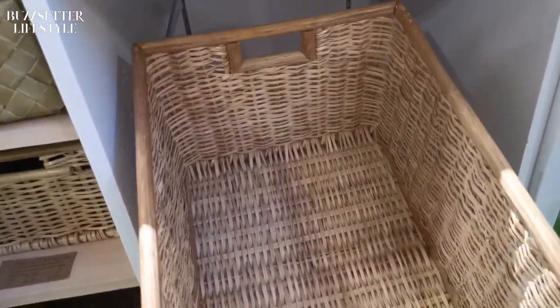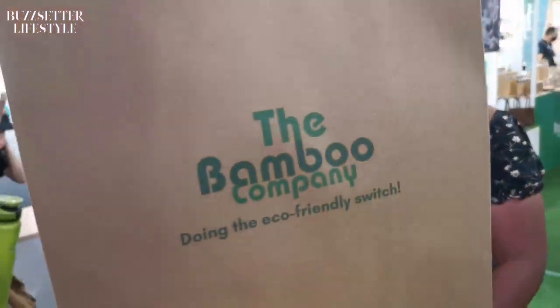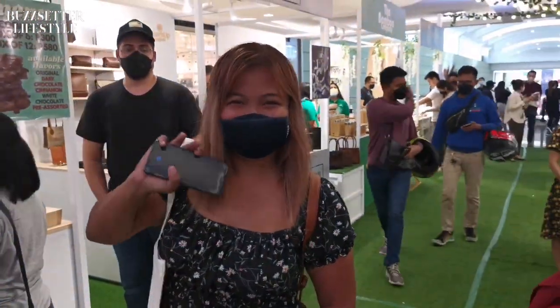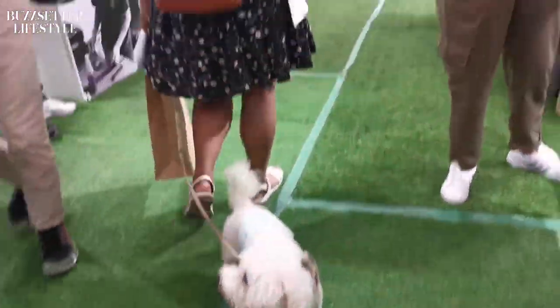Hey, check this out, guys. If you're a clean freak like me, this is what you need right now. They got a bit of everything. Check it out, the Bamboo Company bag. And there's Jack. Hey, Jack. How are you? Where's our dog? There he is. Hey, Sojun. Are you having fun? Let's go to the next one.